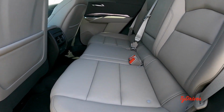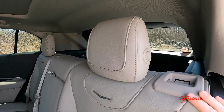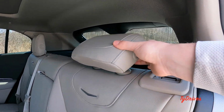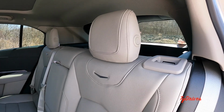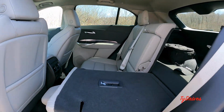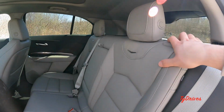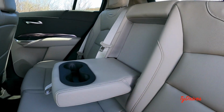So we have stitching on the outside, on the backrest as well, and some pretty nice looking headrests that you can actually fold down to get extra visibility. And we also have a little Cadillac chevron right on the backrest. Right here you could fold the seats down completely flat for a sort of maximum cargo mode, and you can also fold down the rear armrest with a couple of cup holders.